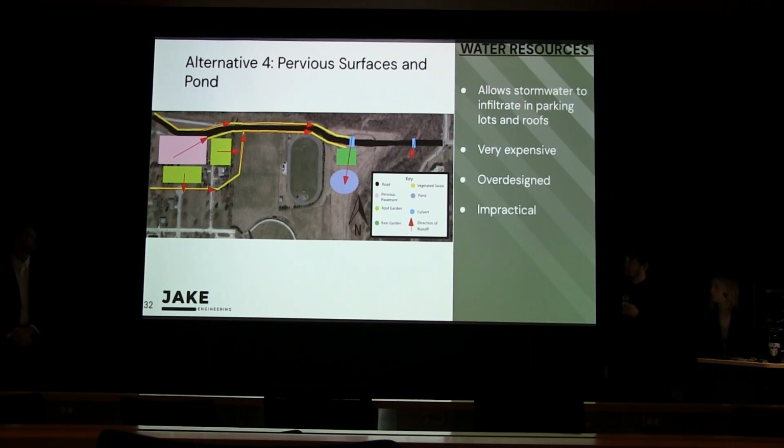The downsides of this alternative are that it is very expensive due to the large amount of surface area needed to be covered by the pervious pavement and the rain gardens. It's also over-designed, specifically the rooftop gardens and the pond will be able to handle a much larger volume than they will need to. And ultimately, this design is also impractical just because of the large amount of open area that is available to be worked with. So we don't need permeable pavement, we have extra area to implement other systems.